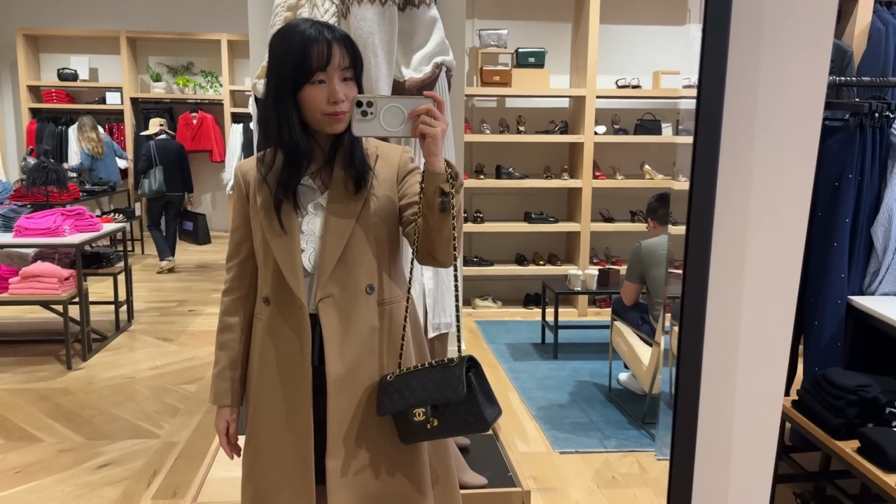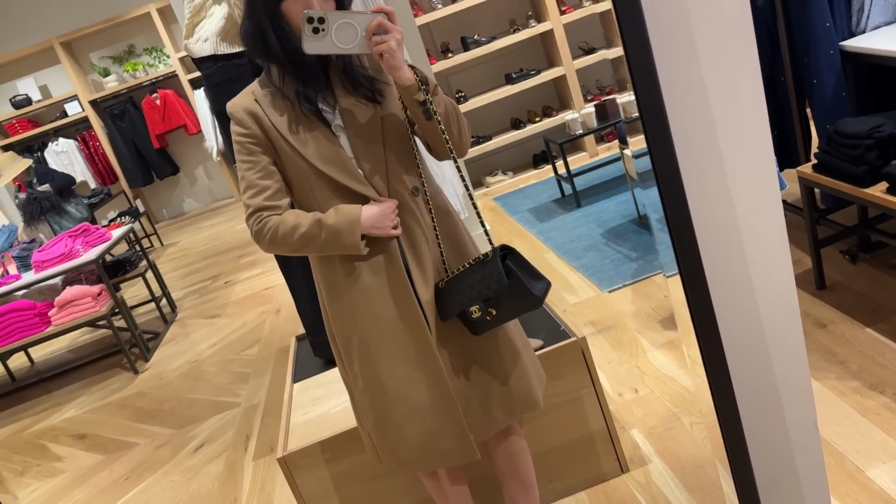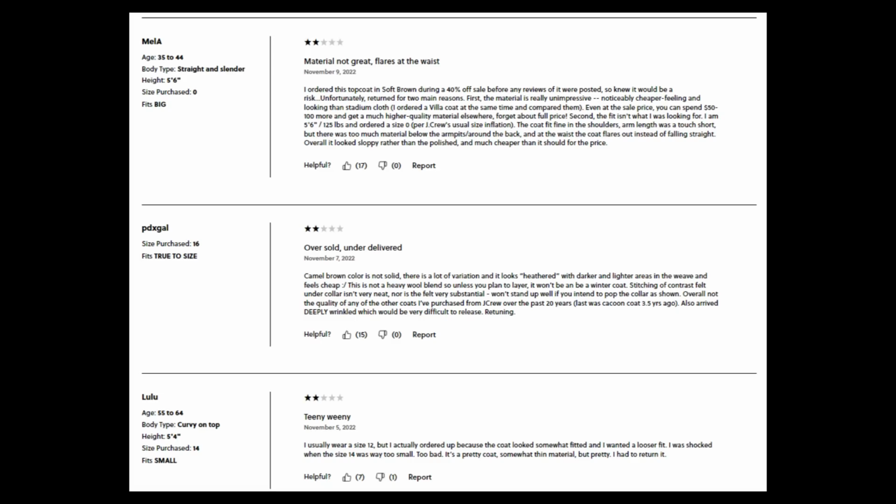I'm trying on a 00 and it definitely hugged me at the shoulders, but I like the shape of this one better than the last one. But for almost $400, I was not rushing to buy this coat, and it looks like the reviews agree with me.